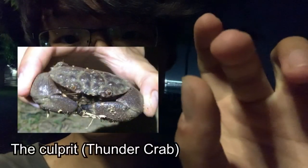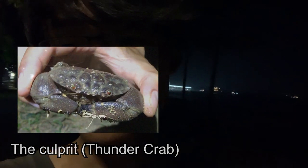Alright guys, so I just got pinched by a thunder crab. I don't know lah, I just screwed up lah. So anyway, it's here. I don't know if you guys can see properly. Probably cannot lah. It's a bit blur. But it's starting to swell up a little bit.